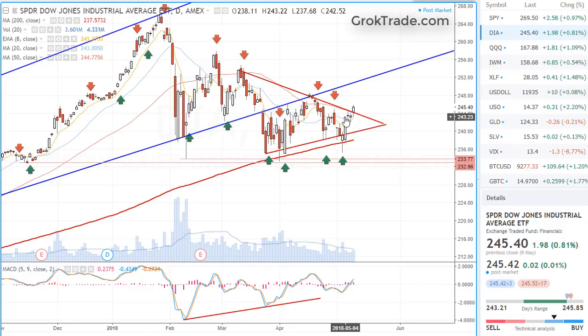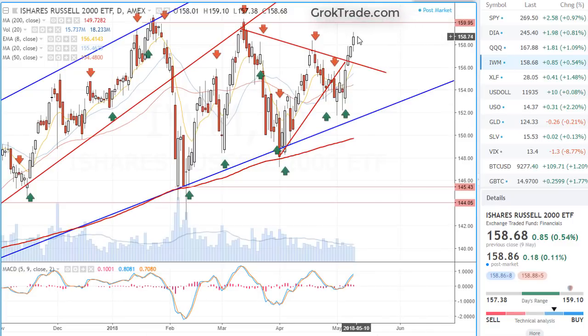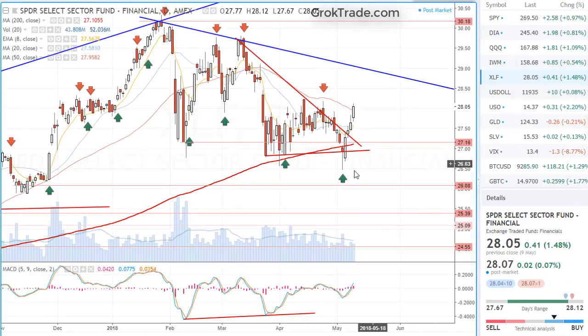Very, very good move. Volume's not great on the breakout, not great on the breakouts here. NASDAQ up. Tech stocks doing very well. Broke through this area of resistance, still going higher. Had this at 161, and now we are at 167. A nice, nice move. Russell's 2000, up. We're at this resistance point right there coming across. And we had that at 155, and we're at 158. Financials, higher, 27. Now we're at 28. Up. Breaking all sorts of resistance.